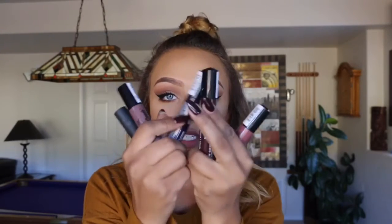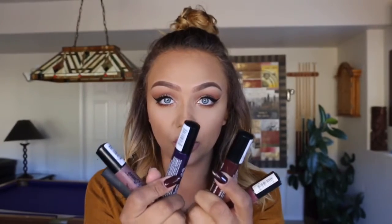Let me tell you, I have never found a dupe that is as good or better than Kylie Jenner's lip kit, okay? I bought these for $6 each. They are such a perfect dupe for Kylie's lip kit. Personally, I've never tried Kylie's lip kit, but honestly, this does the same thing. It stays on all day, it dries matte, and it has a highly pigmented color.